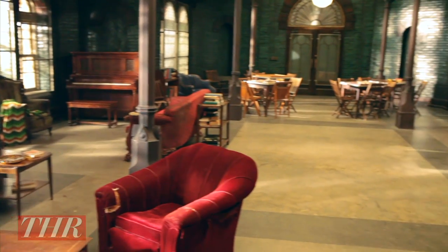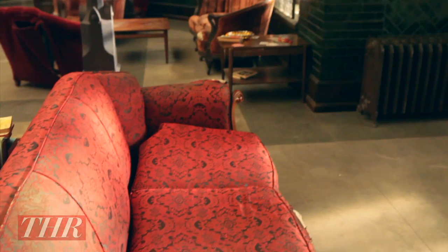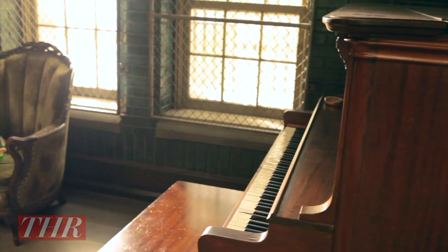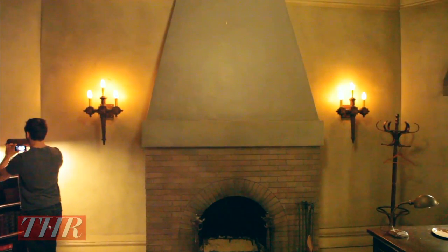The furniture, a lot of it is Victorian. We literally reupholstered the furniture, had our painters distress and shave it and pulled the stuffing out to look old again. Lighting's really important in the show. I like to use a lot of metal shades, vintage looking bulbs.